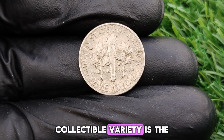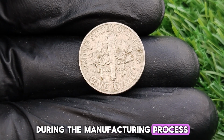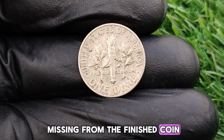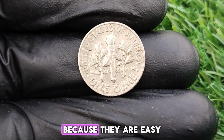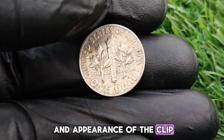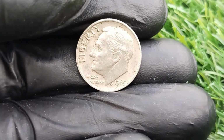Another collectible variety is the clipped planchet error. During the manufacturing process, a blank may be punched too close to the edge of the metal strip, leaving a curved section missing from the finished coin. Genuine clipped planchet errors are eagerly collected because they are easy to recognize and difficult to counterfeit. Depending on the size and appearance of the clip, values often range from around $50 to several $100s.